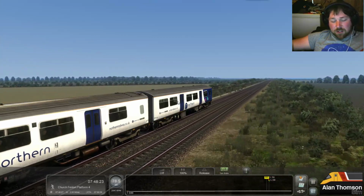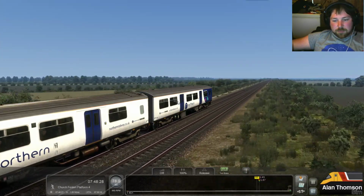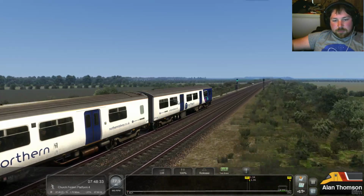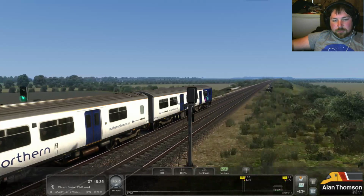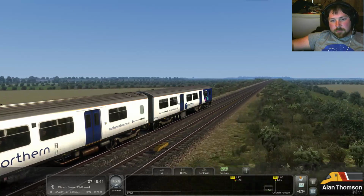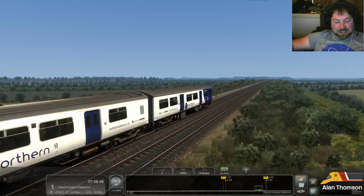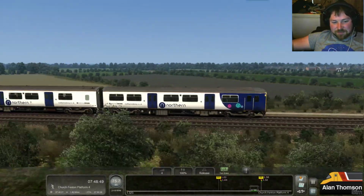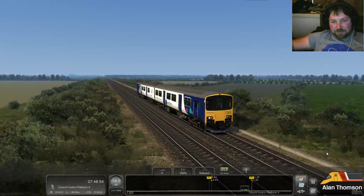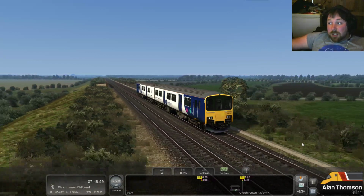Oh, and we're going way faster than we should, but I am trying to make up those extra couple of minutes. The sound pack on this train has got some unbelievable levels of detail. Sorry, it's not a sound pack. It was the 150-1 enhancement pack, this one was.